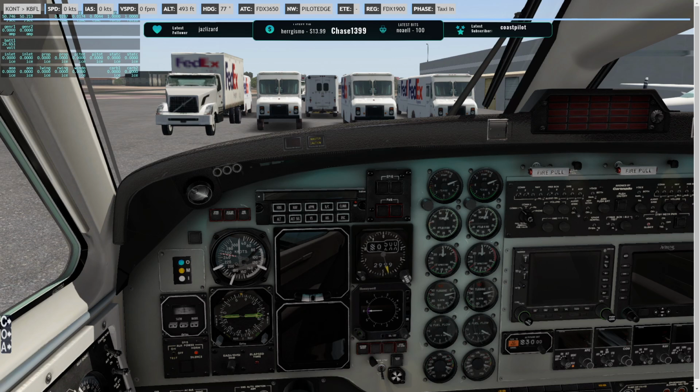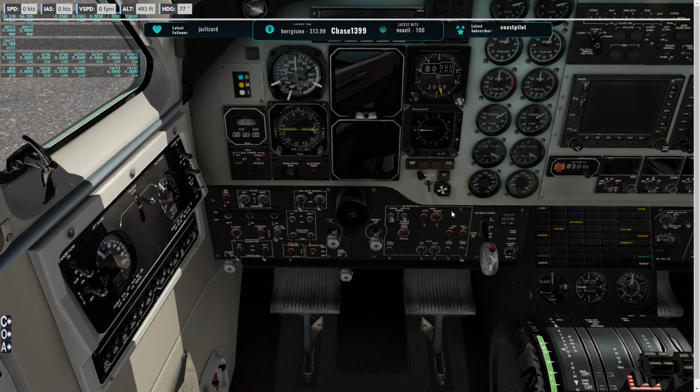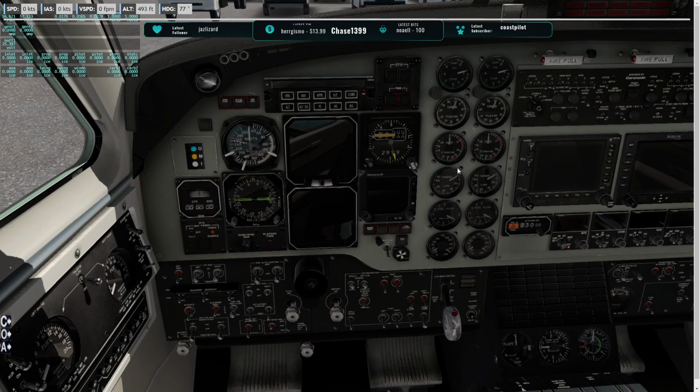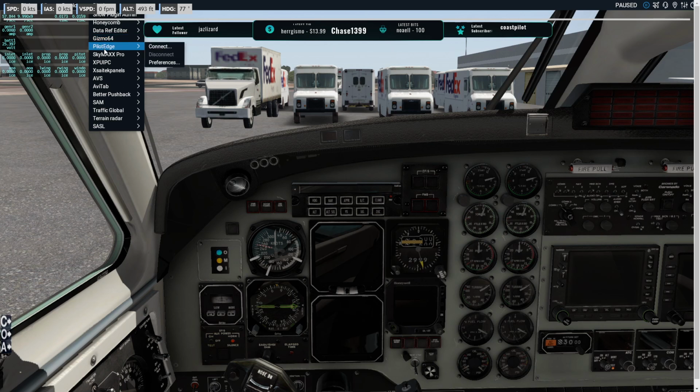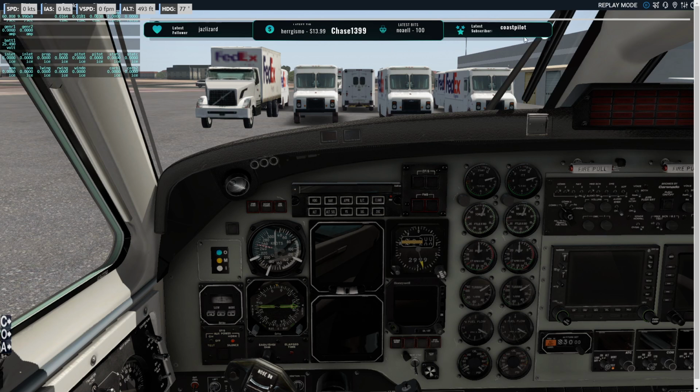I need to end the ACARS before I forget. I'll take that. It shows 82 feet per minute on my ACARS. I'll be happy with that one. All right, flight plan is sent. ACARS is done. I'll turn off the battery. Check out the replay.